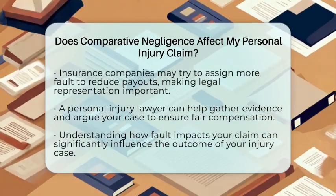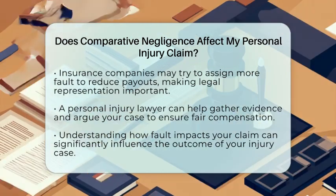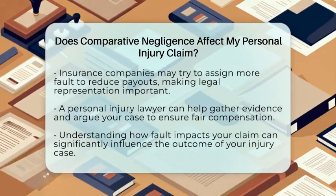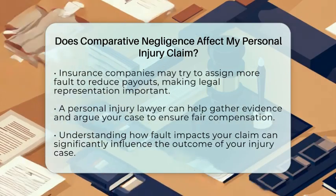In the end, comparative negligence shapes your claim by adjusting your payout based on how responsible you are for the accident. Understanding how fault is assigned and how it impacts your recovery can make a big difference in your personal injury case.